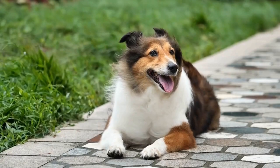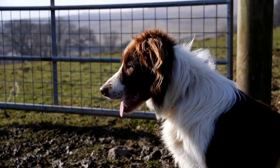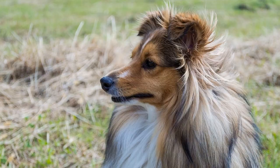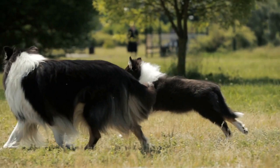Introduction. The Shetland Sheepdog, also known as the Sheltie, is a breed known for its intelligence, agility, and dedication to its owner. With origins in the Shetland Islands of Scotland, these beautiful and versatile dogs have become beloved companions worldwide. One crucial aspect of ensuring a harmonious relationship with your Sheltie is obedience training. This article will provide a comprehensive guide to Shetland Sheepdog obedience training, offering tips, techniques, and insights into creating a well-trained and obedient companion.